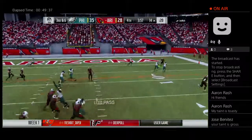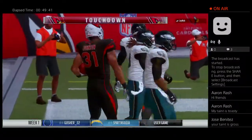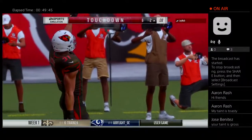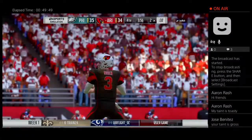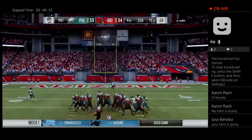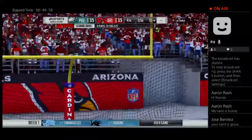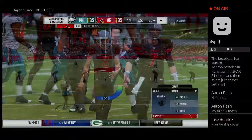From the gun, it's Rosen. He's got his man. It's caught in the end zone. Touchdown, Arizona. David Johnson with now 3 Week 1 touchdowns. And the Cardinals are just an extra point away from tying this game. Don't forget the extra point. It's up and good. And, partner, we've got a tie game here in the 4th.